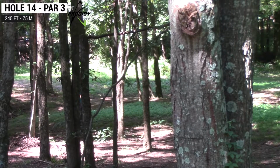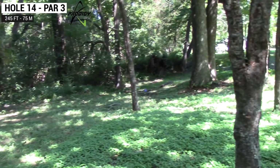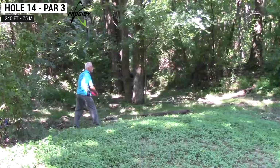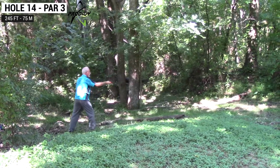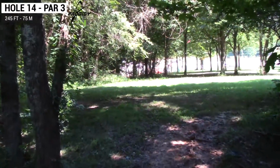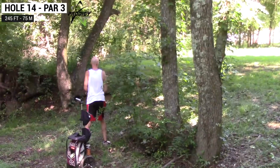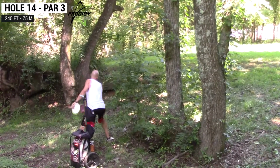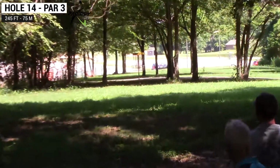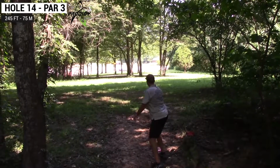Chris got a pretty nasty kick off to the left side. Still trying to get back into good playing position. And you see the basket there. It's a pretty good shot if you can hit the right gap and get up there close to it off the tee pad.